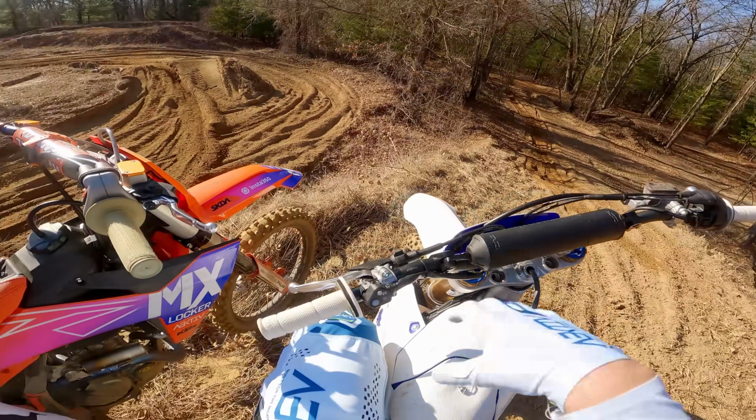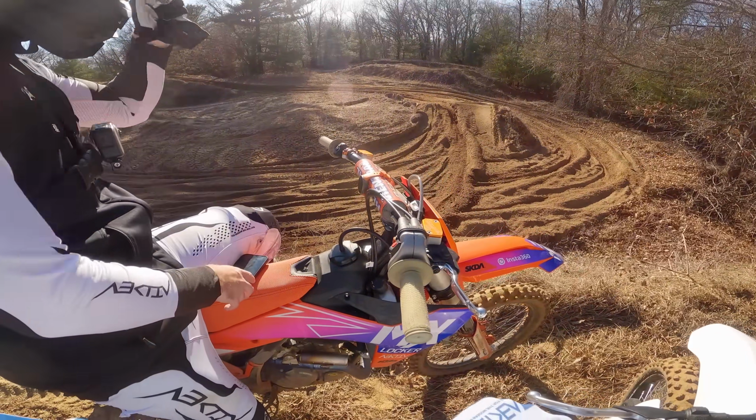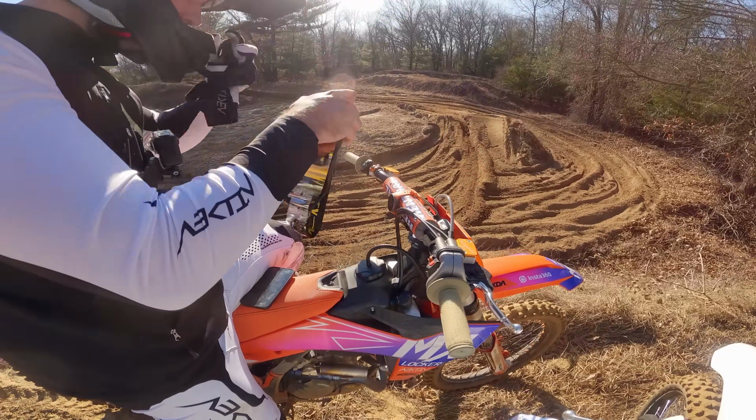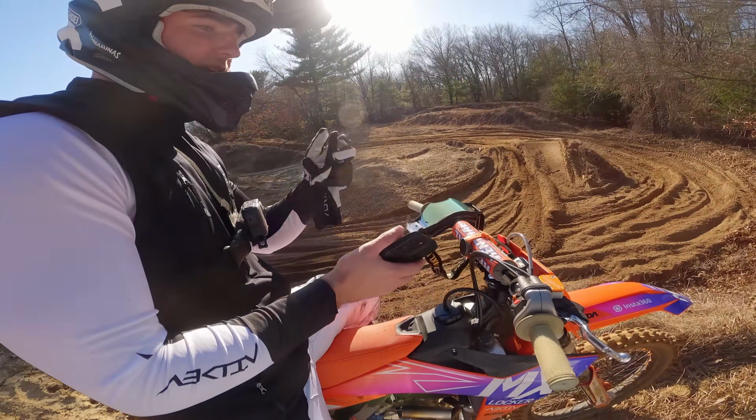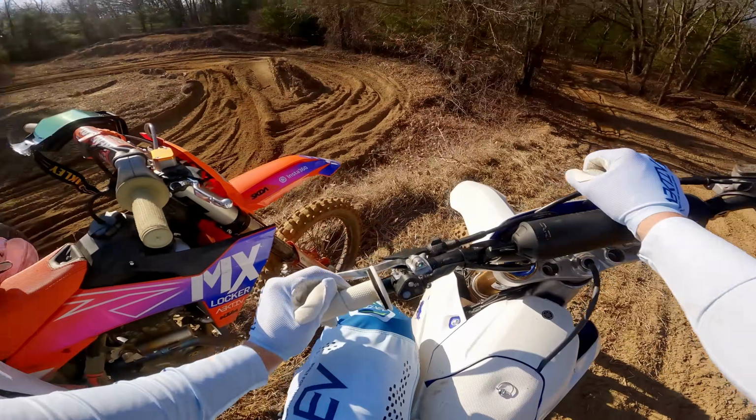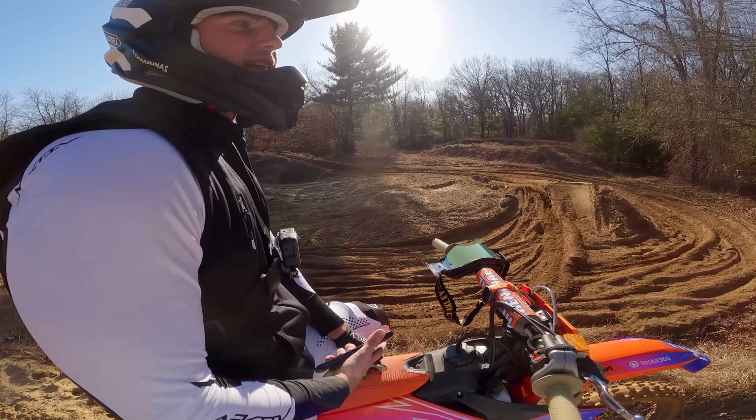That's pretty good. I could see where with my bar setup and suspension on this, I could really like it. It feels thin. I mean, you might not remember from the last Yamahas, but it feels very thin.